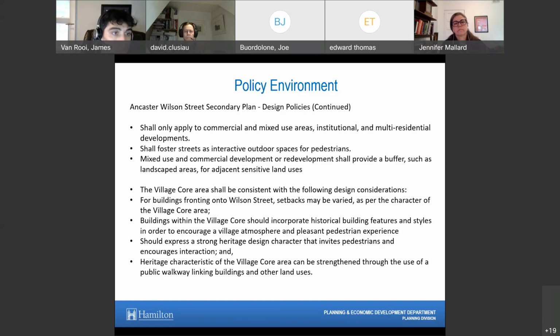Shall foster streets as interactive outdoor spaces for pedestrians. Mixed use and commercial development or redevelopment shall provide a buffer such as landscaped areas adjacent to sensitive land uses. The village core area shall be consistent with the following design considerations. For buildings fronting onto Wilson Street, setbacks may be varied as per the character of the village core area. Buildings within the village core area should incorporate historical building features and styles in order to encourage a village atmosphere and pleasant pedestrian experience. They should express a strong heritage design character that invites pedestrians and encourages interaction. Heritage characteristics of the village core area can be strengthened through the use of a public walkway linking buildings and other uses.